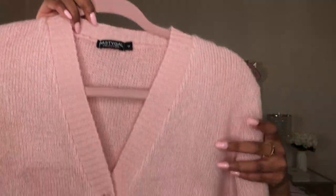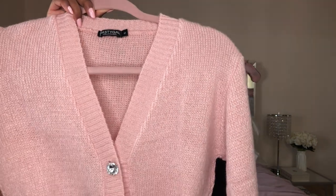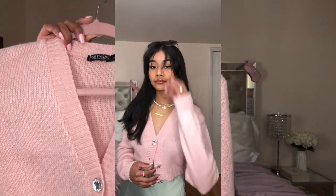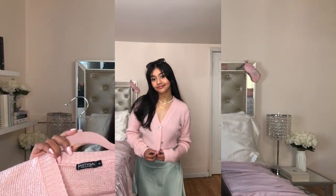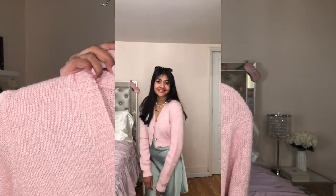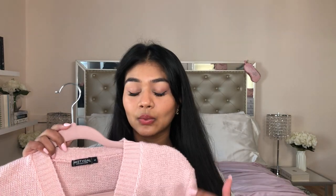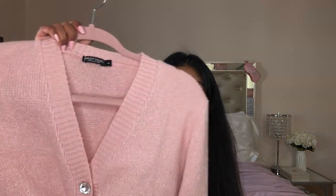Alright, so next category is cardigans, and I'm obsessed with cardigans, especially with jeans, but I also love them over a little slip dress. So the first one is this beautiful pink cardigan with little jewel rhinestone buttons. So adorable. This cardigan is the perfect length to wear with high-waisted jeans, which I'm planning on wearing this one with. Also with skirts, I really do like this over a little slip dress.